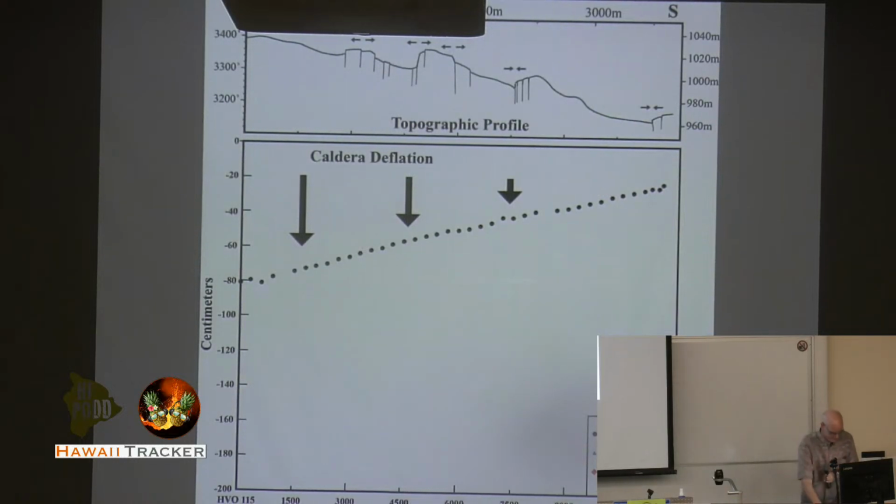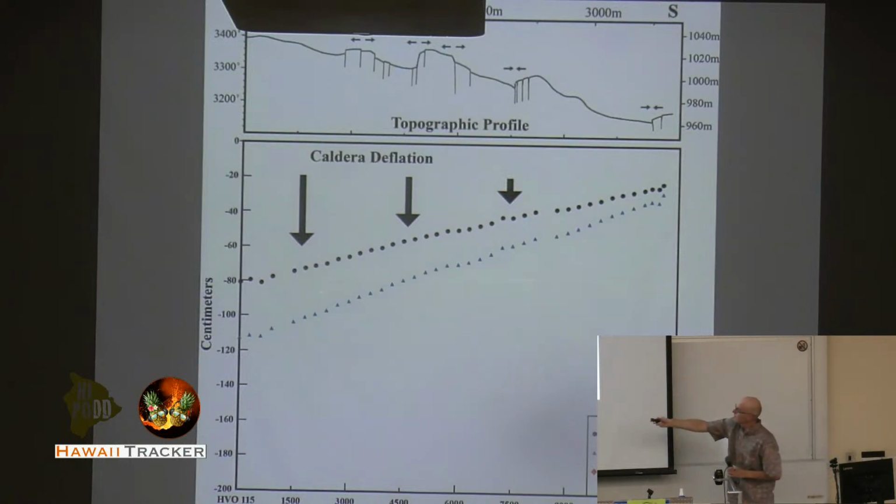Centimeters. Do the same thing for the next time period. Again, tied to that 1986 starting point. So you can think of the space in between as being the amount of subsidence from 1986 to 2008, right? So, or 1997 to 2008, excuse me.